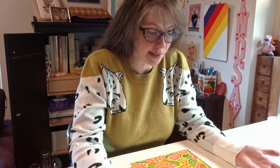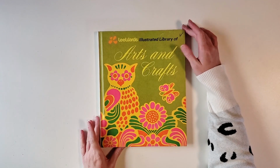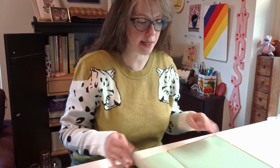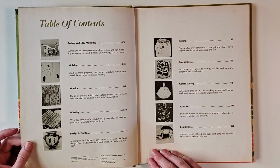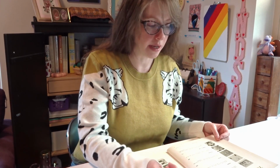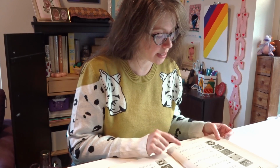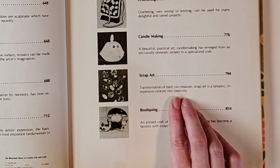I have chosen, as I said, LeeWards Illustrated Library of Arts and Crafts. This is volume 4. Let's just have a look inside here. Let me start with the table of contents. Okay, so there's a lot of things here that I'm not going to be able to do today. Pottery and clay modeling. Mobiles could be fun. Mosaics, weaving, design and crafts, knitting, crochet, candle making, scrap art, transformation of trash into treasure.